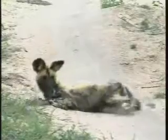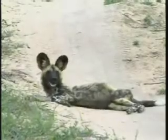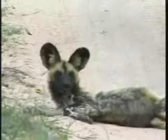And then of course the adult. At the moment easy, it's the only adult here, but even if other adults join the pack, you'll always recognize it from that notch in the ear. So all four of these dogs we'll be able to recognize in future.